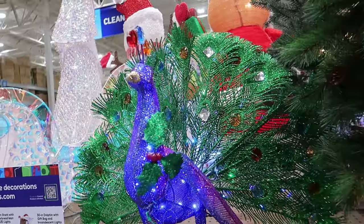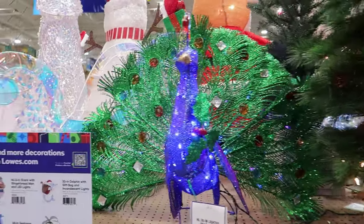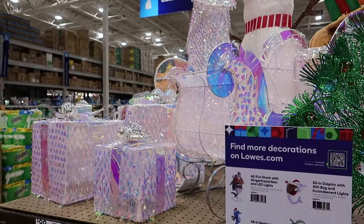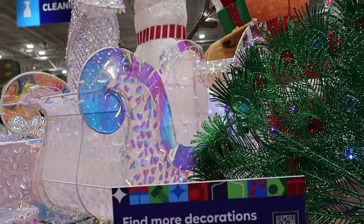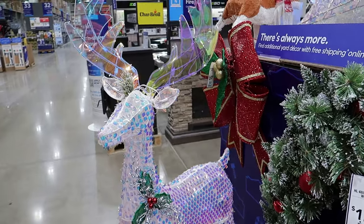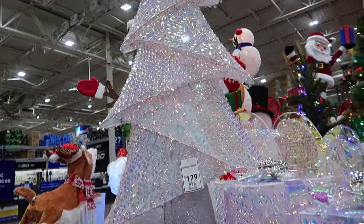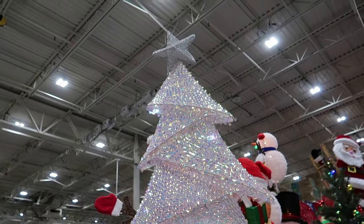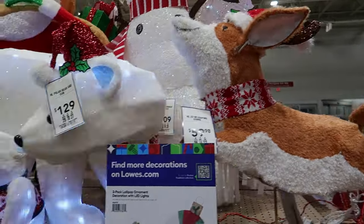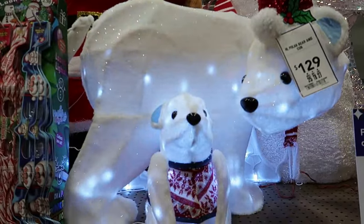Oh, there's also this majestic peacock. I'm not sure if this is Christmassy, but it's certainly pretty. And there's some presents in this fun pearl tone. Ooh, and look at this sleigh. It's so glittery and pretty. Oh, and there's a reindeer in the same color tone to pull the sleigh. And this tree, I really, really like this. This is super pretty. Oh, we found another little Christmas dog. This one's a corgi. If you go over here, there's the polar bear and its cub. Why are these all so cute?